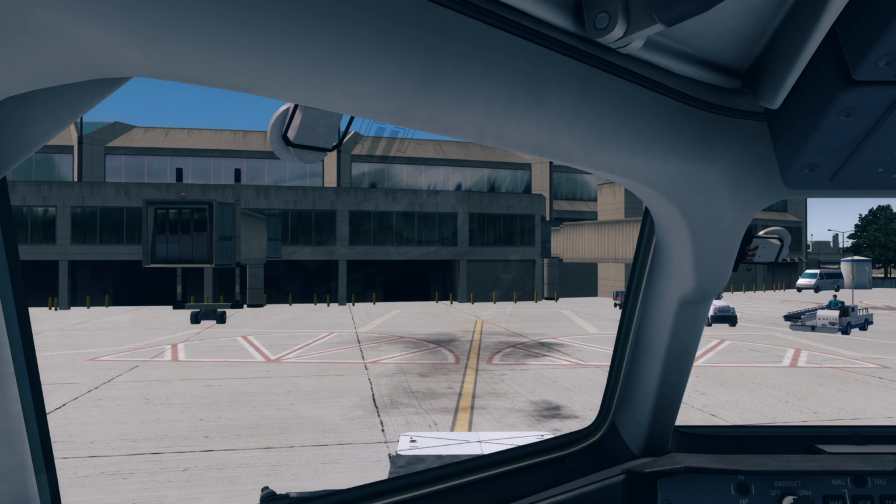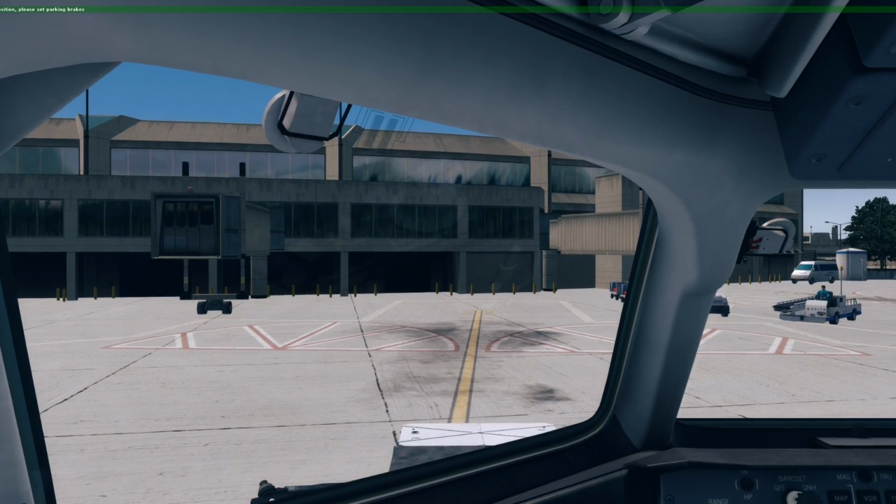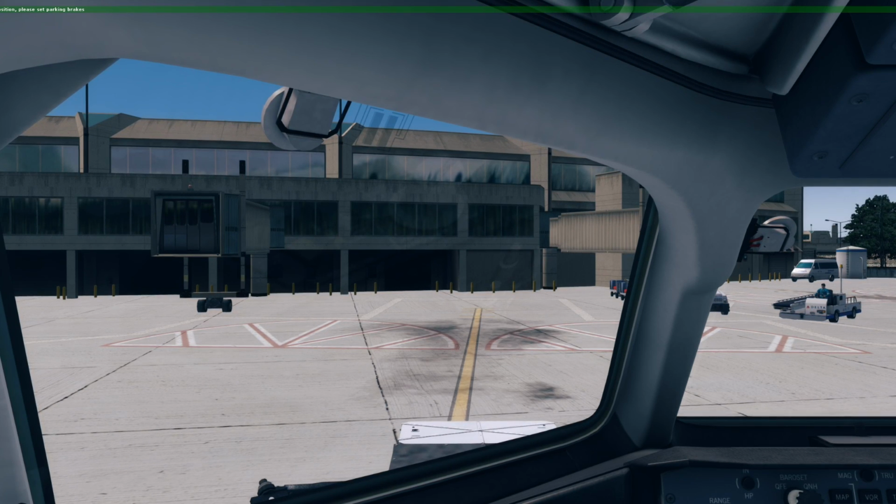Set parking brakes, please. I'm not able to control my view anymore, huh? I'm gonna figure this out. Hang on, I'll be right back. I'm gonna see if I can figure out why I can't control my view anymore.